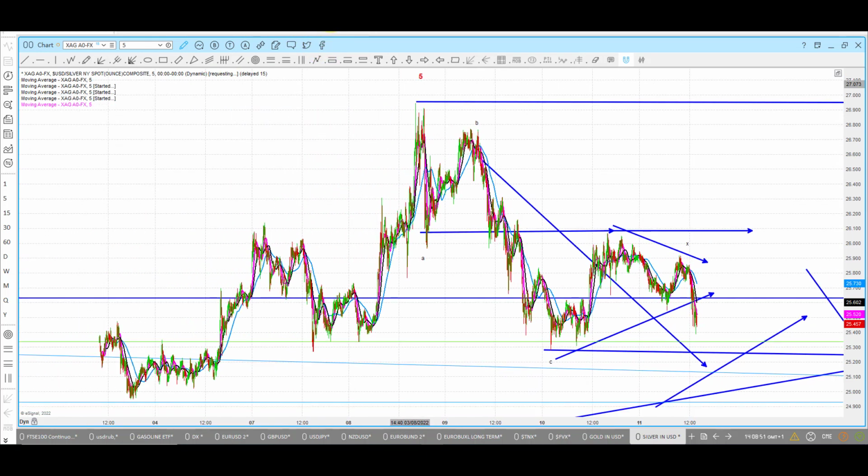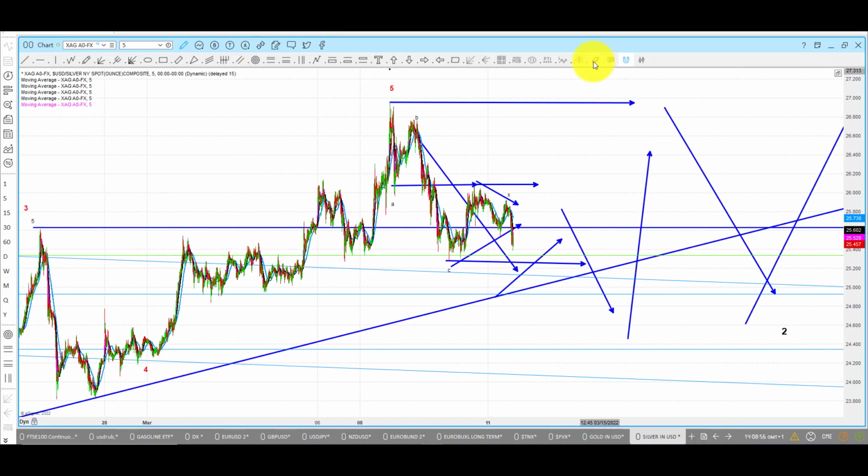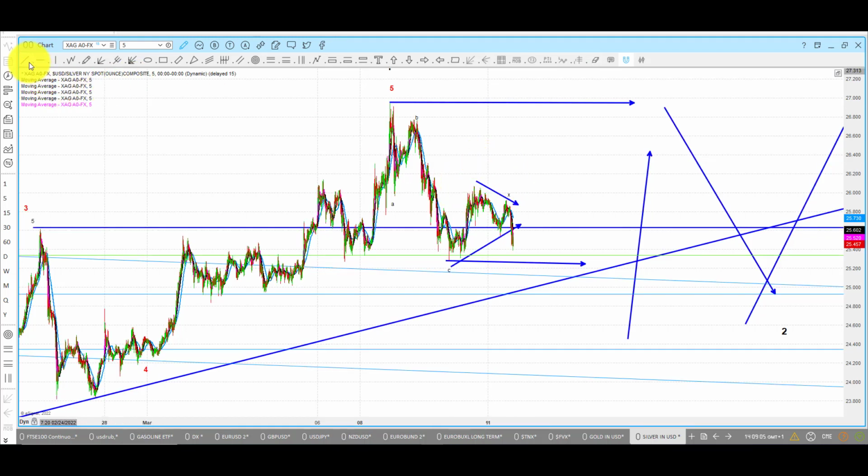So this will respect the proportions of the various waves, but would also enrich our level of preparedness. Yes, we will now have an extra option to consider. Do you see? I'm going to just clean this. So A, B, C, X, and then that will be an A, that will be a B, that will be a C, and most likely it's going to come back. Okay, so this is something you may want to consider concerning silver.